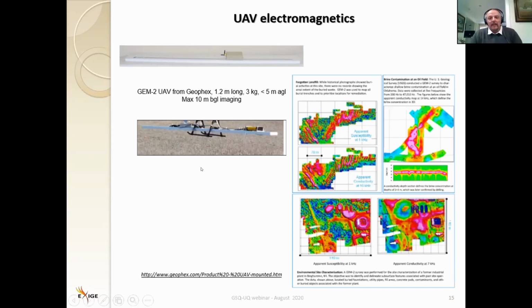Now, I have seen data, but they're still confidential. This is very promising, but the development is still ongoing from the manufacturer, but it means that soon UAV electromagnetics might be available also. Now it's a subsurface exploration tool. So it might be very interesting for brownfield exploration projects, in fact, and close to the mine.